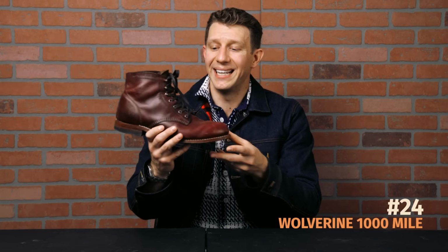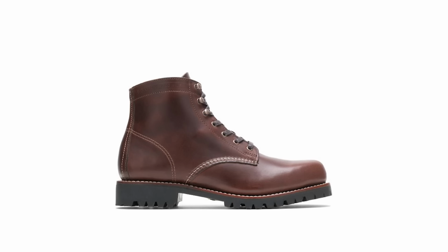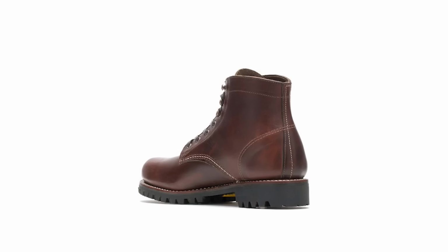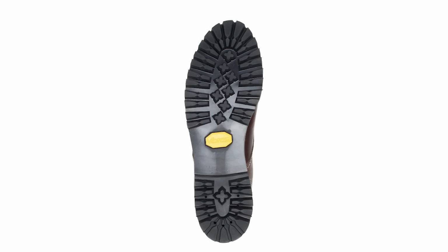Here's one of my classics. It is the Wolverine 1000 Mile. I don't talk about the Wolverine 1000 Mile all too often, but it is a really good boot. It looks great, and I tend to wear this a lot around this time in the holidays, or like the late fall, early winter, because it just looks with green and this red. This is color 8 Chromexcel leather, and that looks really Christmassy and good. So I do that a lot.